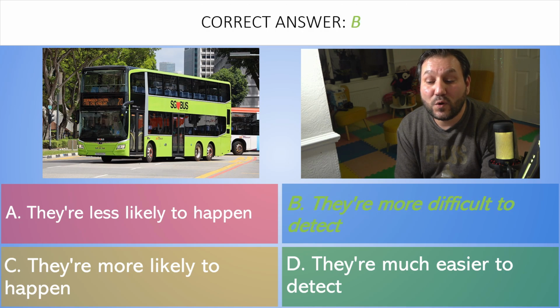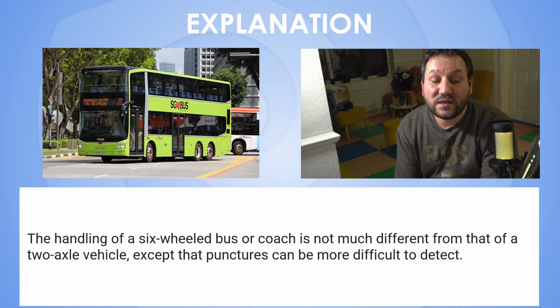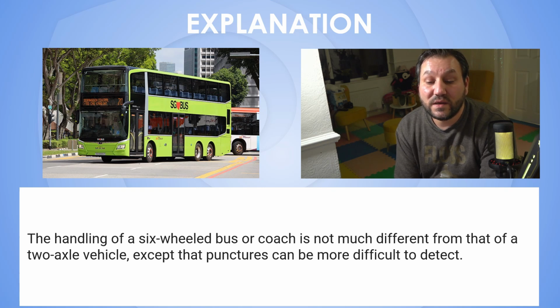The correct answer is B. They are more difficult to detect. Explanation. The handling of a 6-wheeled bus or coach is not much different from that of a 2-axle vehicle, except that punctures can be more difficult to detect.